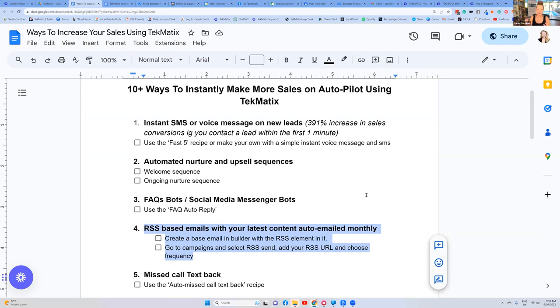So if you're a creator and you're creating videos on YouTube that you want your list to see, then you can do this without having to sit there for hours, go and get the YouTube links, fill them all in at the end of the month, make sure someone's put the email, send out the campaign. No, the system can just literally detect your most recent YouTube videos and pre-fill them into an email and automatically send out monthly for you.